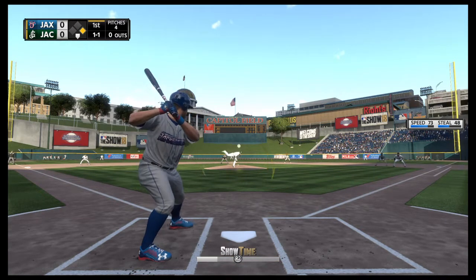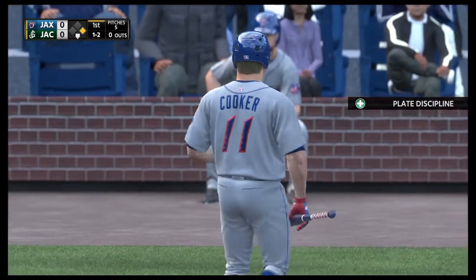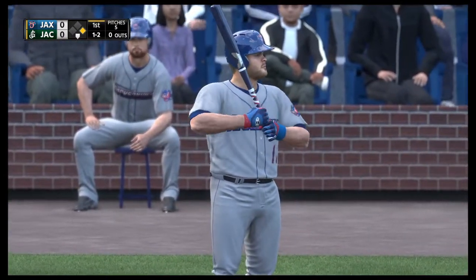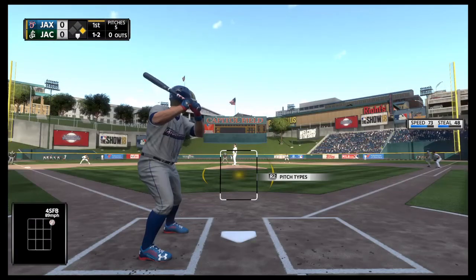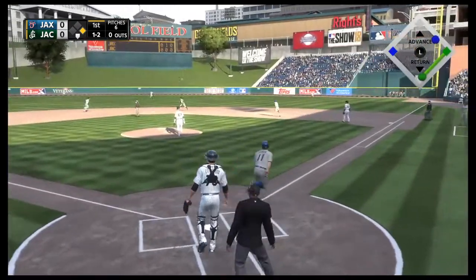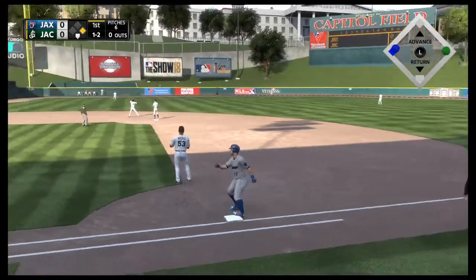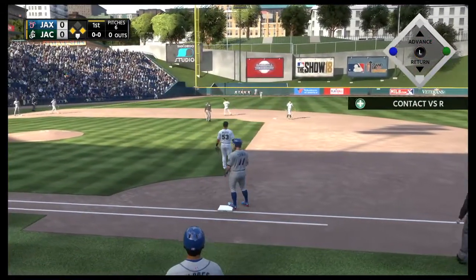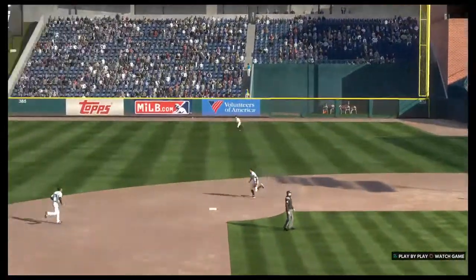Ready with the 1-1 pitch. There's a strike. 1 ball, 2 strikes. Here he comes on a ball and 2 strikes. Hit hard towards center. In there, a base hit. And now they'll have runners at the corners to start off the inning. That's what we refer to in the biz as a hanger right there. He's lucky he's getting this baseball back.